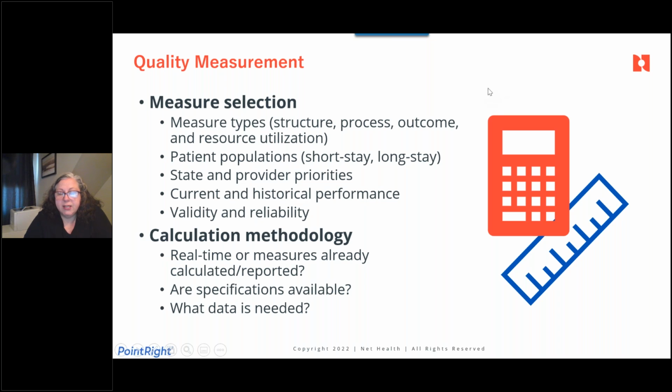We have to also consider patient populations. Are we focused on a short stay, more skilled population, or are we focused on a long stay population, chronic care, those who might be appropriate for end of life care if they're long stay residents in nursing facilities? And what are the goals of care, and what are the goals of the population, and what are the appropriate and relevant measures that relate to those populations.